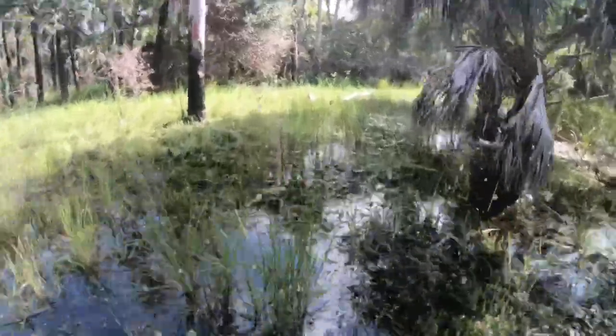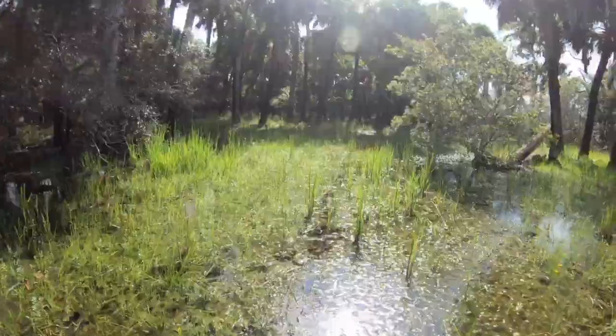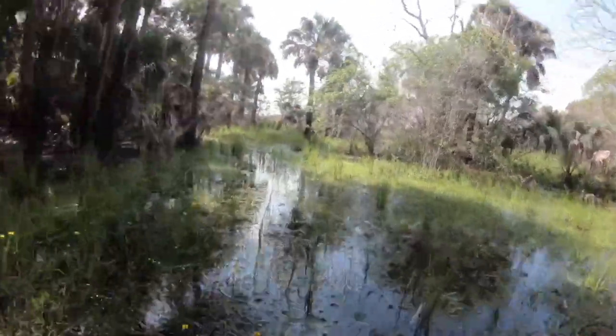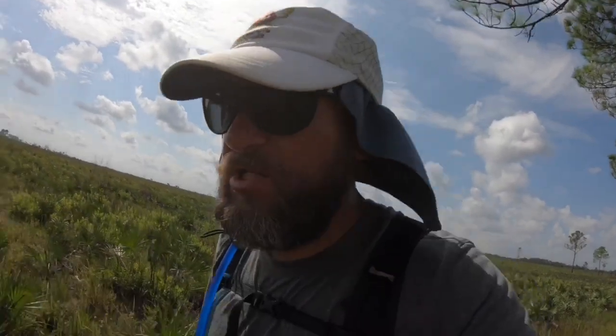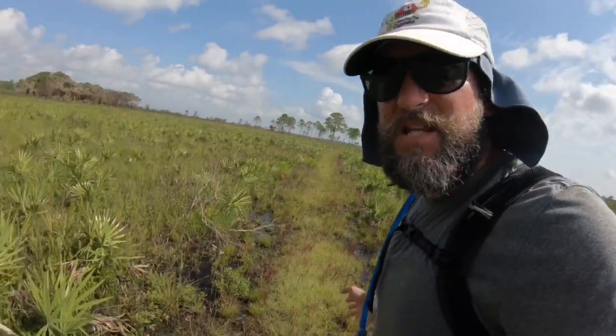This is my first major checkpoint for today. This is the Honoree primitive campsite. So I'm about four miles in, just left the Honoree campsite. I'm about a quarter of the way. So far it's good, except this is super difficult to run in. I'm gonna take advantage of this here. This is about the best path so far.